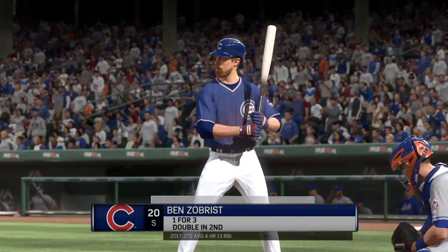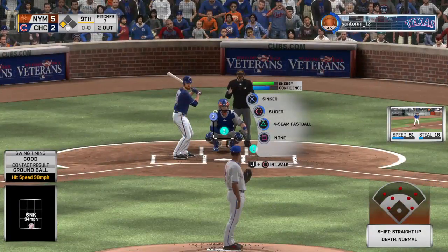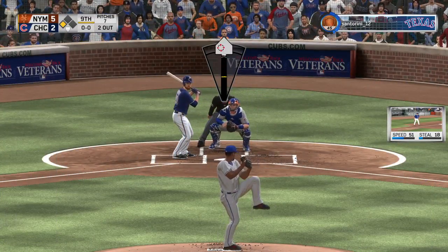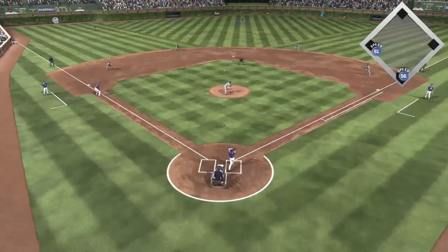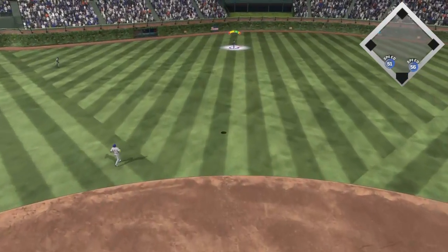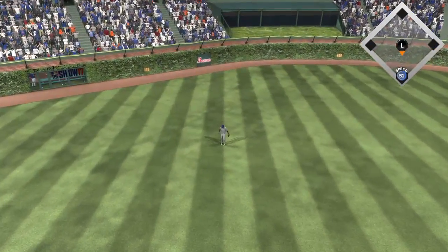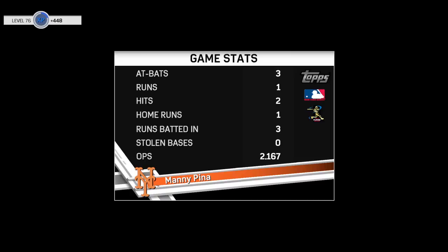Digging in, the switch hitter, Ben Zobrist. And he needs to make something happen. They're down to their final out here in the 9th. He's set and the pitch. And this ball swung on and hit to center field, and this should do it. Margot is there to make the catch, and with that, the ball game is over.